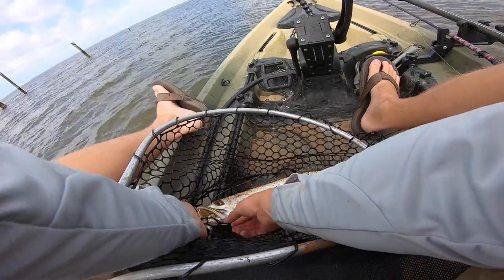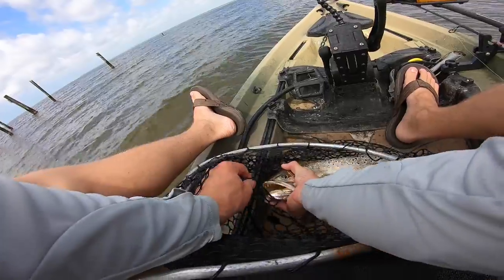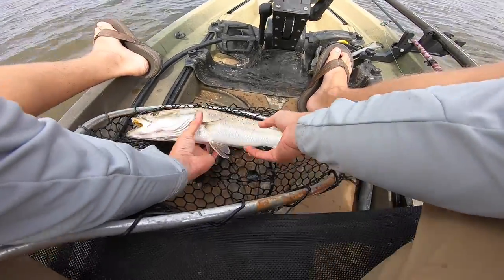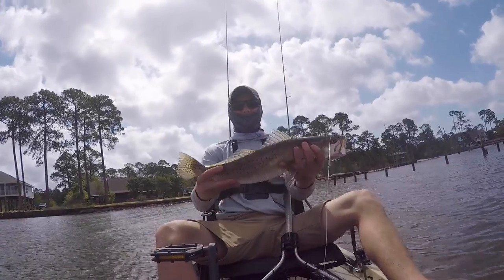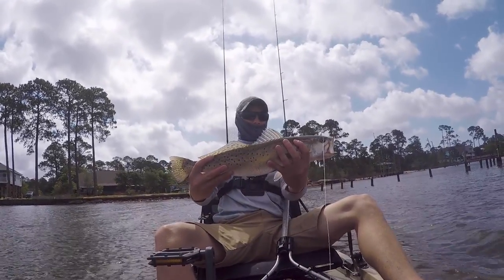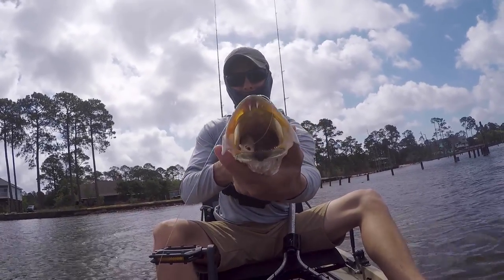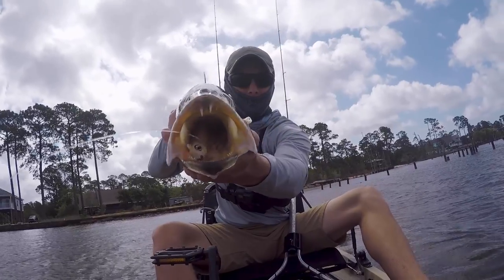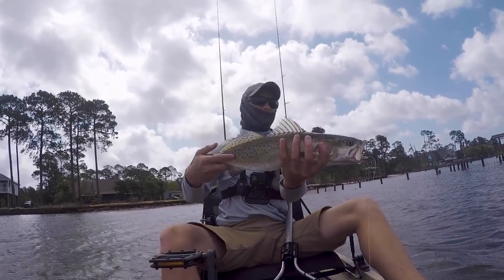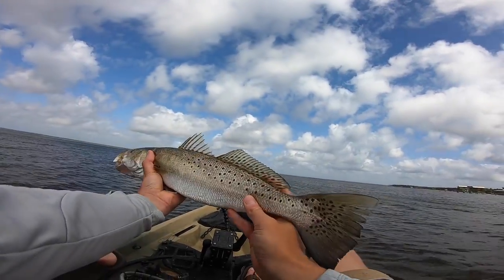All right, guys. So, this might be the last fish of the day. And look at that trout. That is a good fish. A very good fish. Once again, he absolutely crushed that little mullet, man. Little 3-inch paddle tail. Oh man, that's what I came out here for.